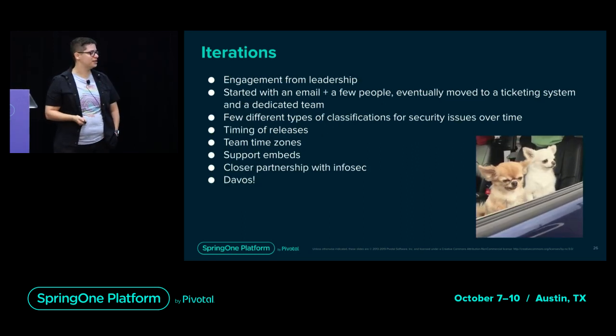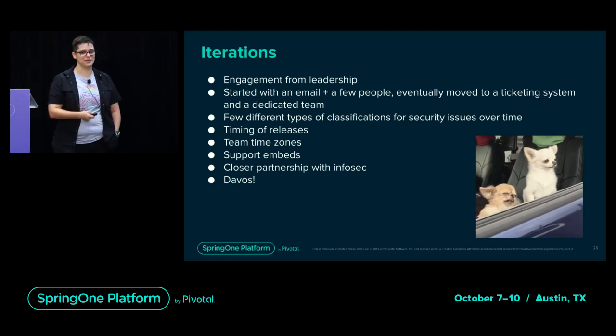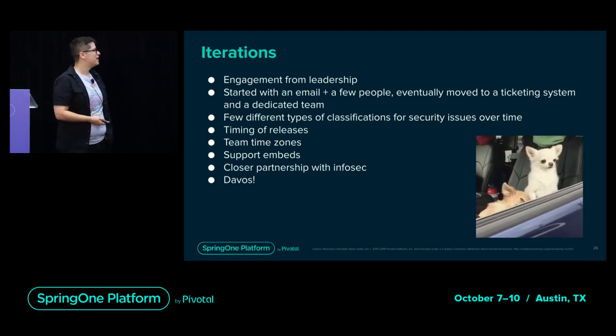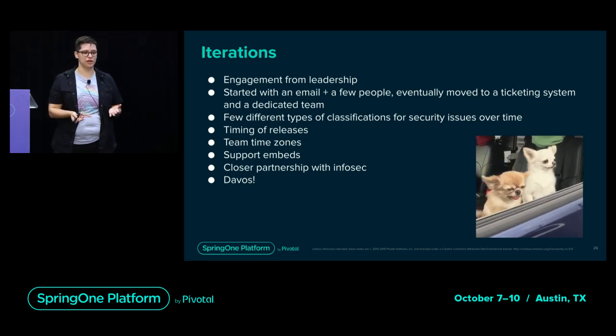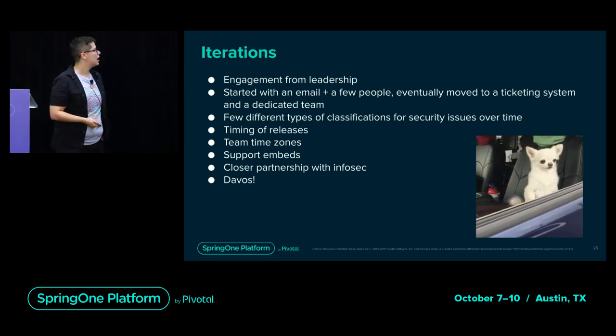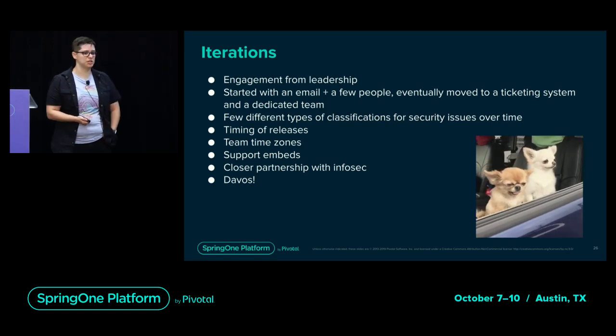So we definitely did a couple of iterations. This is representing San Francisco getting up after New York has been awake for a couple hours already. So one of the things we experimented with was the team time zones. We had a distributed team working on this in San Francisco and New York for probably over a year, and we ended up dropping the New York team and moving everything to San Francisco because the time zones were way too hard.